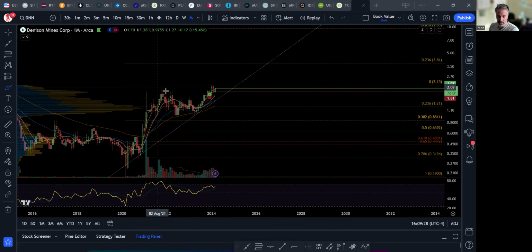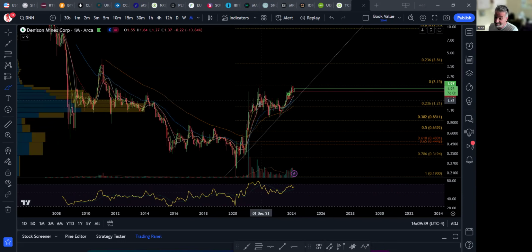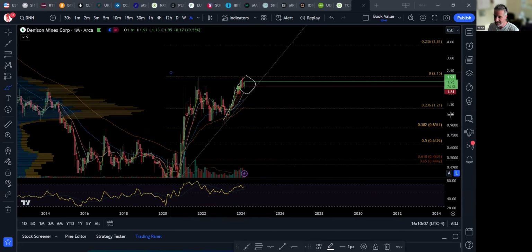Well, look at it this way. The nature of a cup and handle: it's a continuation pattern. This monthly consolidation has lasted for a long time. The second part of any cup and handle is a bull flag. So here's your pole, and you've got your flag starting to form. These are the things you really want to see. It's a great setup, and actually a perfect monthly cup and handle, because if the true technical analyst wants to do it properly, the right side shouldn't overtake the left, and we've got that here.